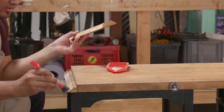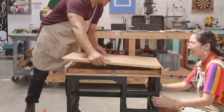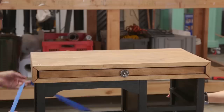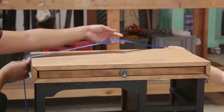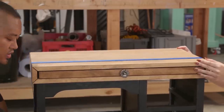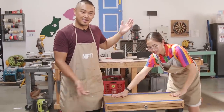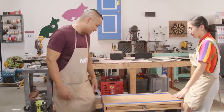When gluing things in place, it can get a little messy. Use a silicone glue tray and a glue brush to help control glue placement. To ensure your pieces stay in place as it dries, reattach the band clamps to hold everything in place. Now, all we have to do is assemble all of the other pieces back together. Cool. Let's do this.